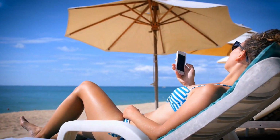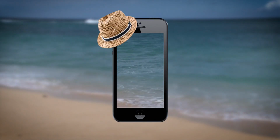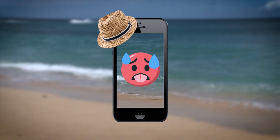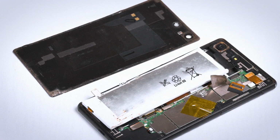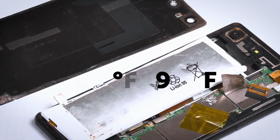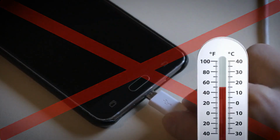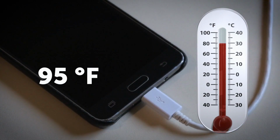Be careful using the phone on the beach. Don't leave it in the sun on your beach towel. Though it doesn't need sunscreen and there's no way it can have sunburn, it can still be badly damaged by scorching rays. Lithium batteries are like humans. Their operating temperature range is 59 to 95 degrees Fahrenheit. Now, don't charge your smartphone if it's over 95 degrees because it may cause damage to the battery.